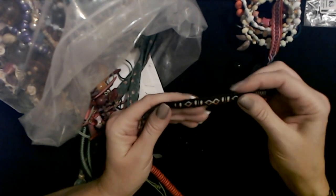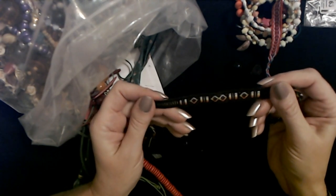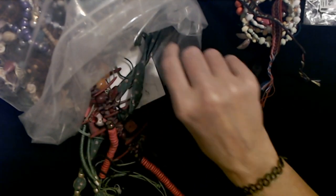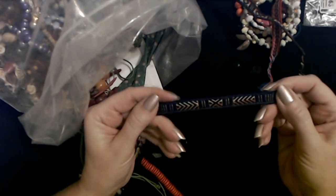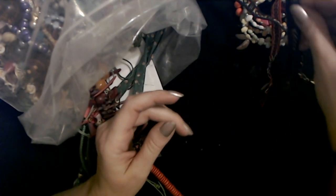Which I think we all did at some point. And then you end up with a bunch of them. These are actually really nice. Somebody did a really good job. But what do you do with them? You end up with a bunch of them. Oh, here's another one. Ooh, it's dark purple. I really like this one. This is pretty. Wow. Neat.